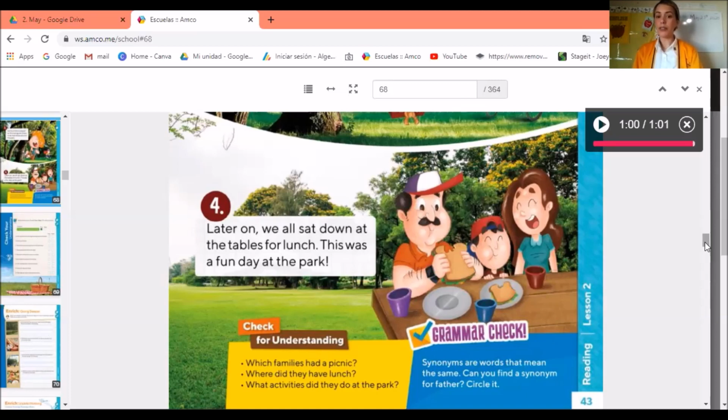Now, also on the grammar check, synonyms are words that mean the same, like pretty and beautiful, big, huge. Can you find a synonym for father? Circle it. I'm going to give you a clue. The word starts with the letter D.